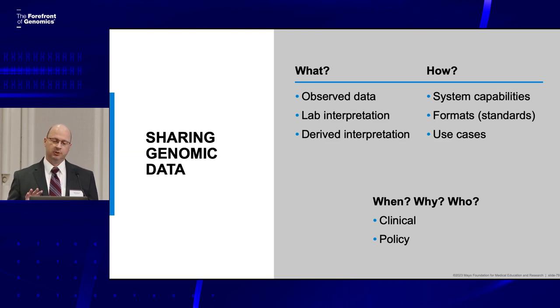I'm also going to try to weave in a little bit of the how, but what I'm going to leave for others who are much more qualified than I am is questions related to when, why, and who that tend to go more into the clinical and the policy spaces.